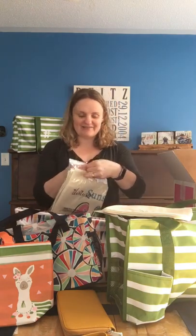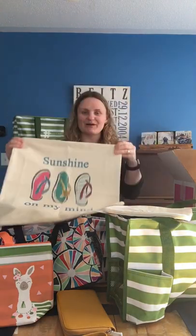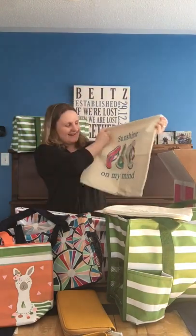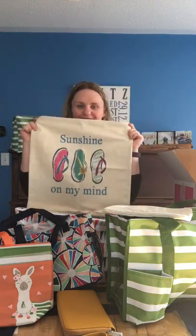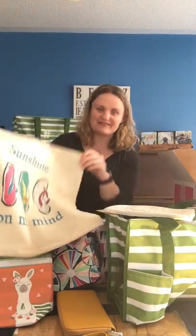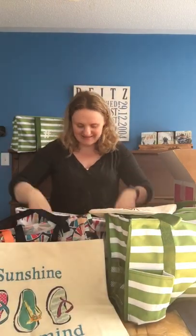Okay, what else? Ooh, they give us a pillow cover in your signature kit. Ooh, new print too. Summer on my mind. Yes, summer is on my mind. This is so cute. This will look great with my pillow collection. I am obsessed with our pillows. I switch them each season. So now I have a great summer pillow, a great flip-flop design. But I think I'm going to need a bee pillow too.